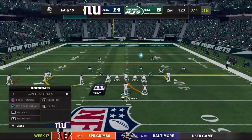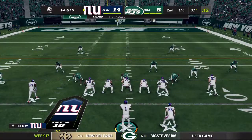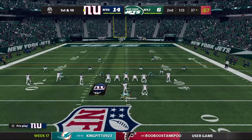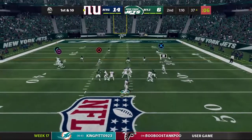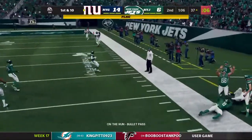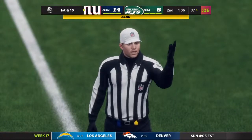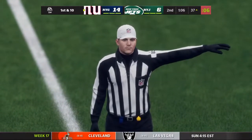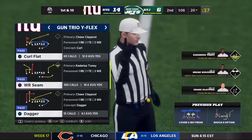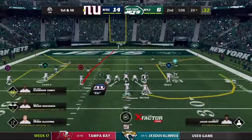Line of scrimmage, the 37 on 1st and 10. He'll drop to throw. Escaping the pressure right. And this is caught. A spectacular one-handed grab there. So they will accept the penalty and move forward. So now a fresh set of downs. 1st and 10 after roughing the passer.